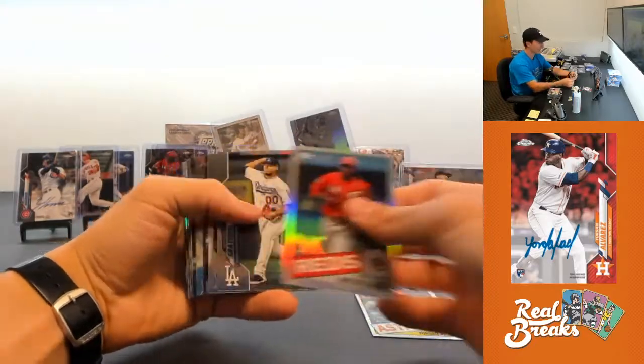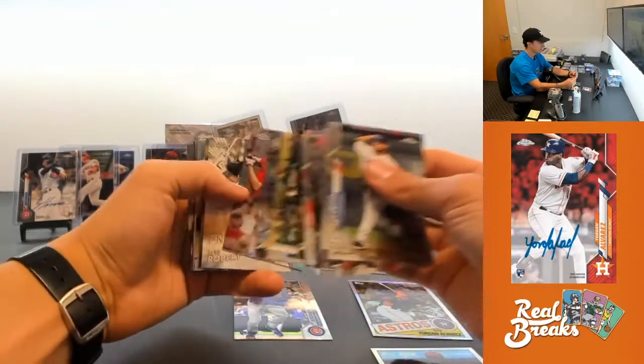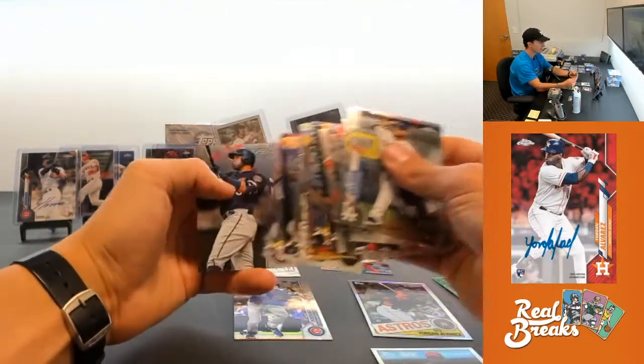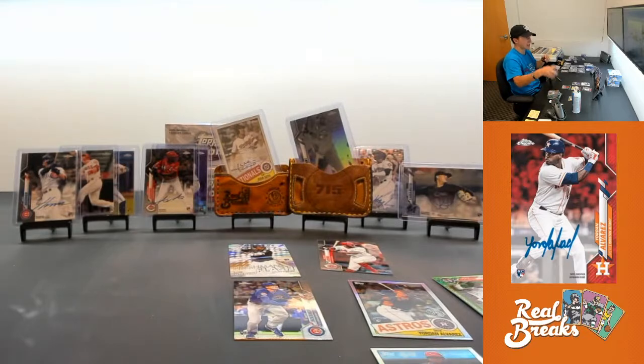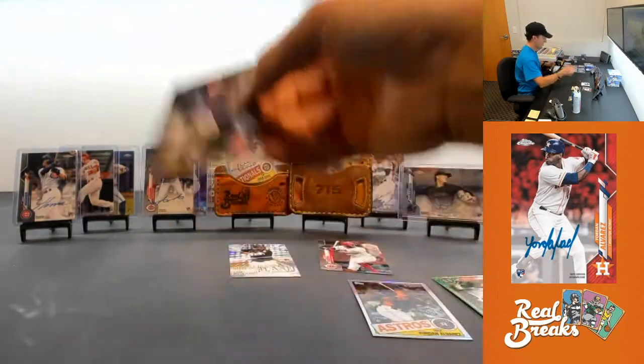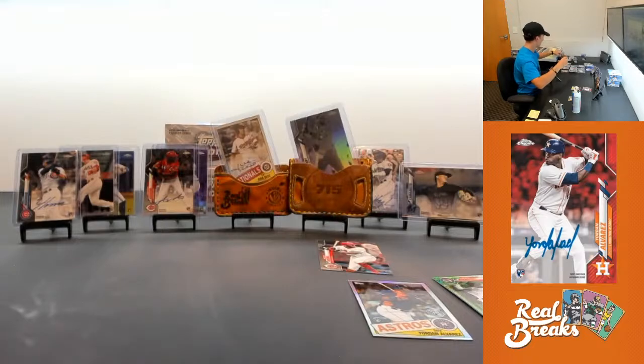Kikuchi refractor, Aquino, 1985, Horner base. Luis Robert, freshman flash. Iglesias, refractor. Lopez, silver. Or prism, excuse me. And that does that box. I love the way this showcase looks.